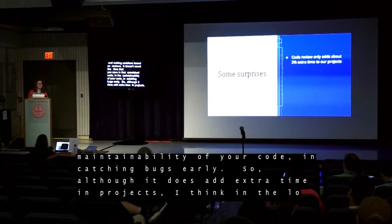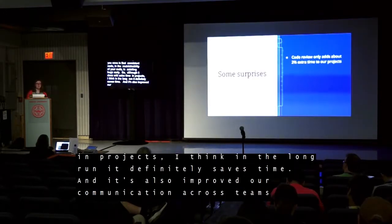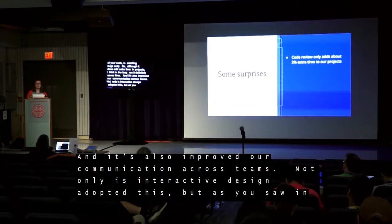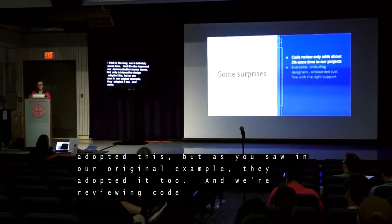And it's also improved our communication across teams. Not only has Interactive Design adopted this, but as you saw in my original example, our IS&T friends adopted it too. So we're constantly in that code reviews channel reviewing each other's code and talking to each other so much more than we were before.